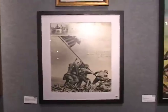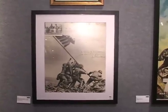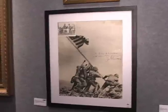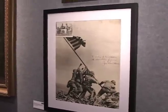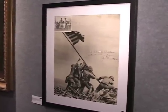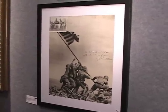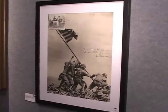A 16 by 20 inch photograph that's actually unique. There's not another one known. And it's autographed to Felix de Weldon, the sculptor of the Iwo Jima monument, with admiration from Joe Rosenthal. Truly extraordinary.